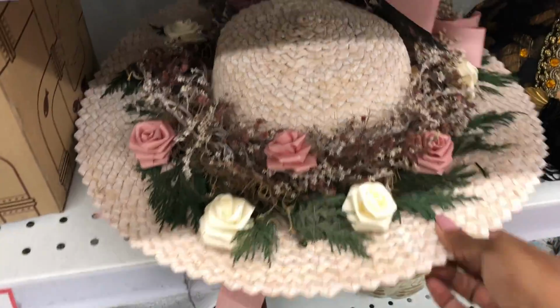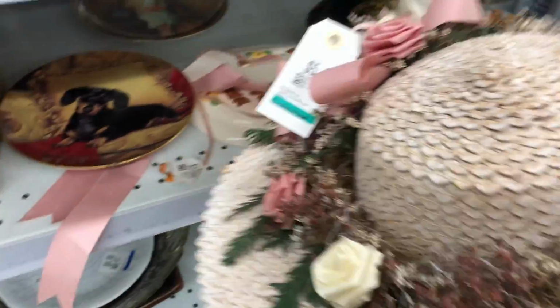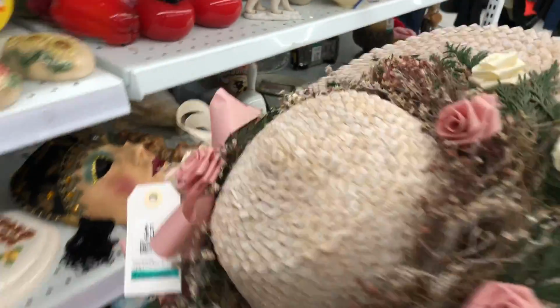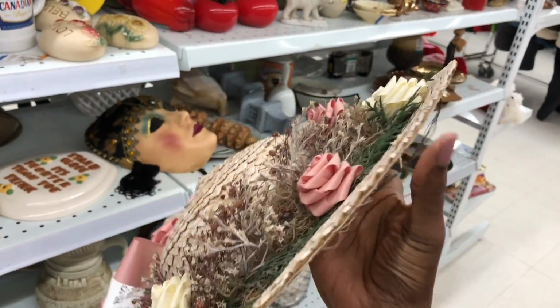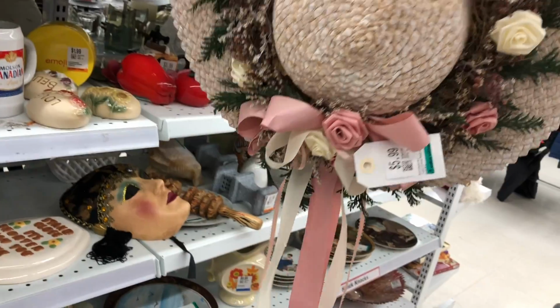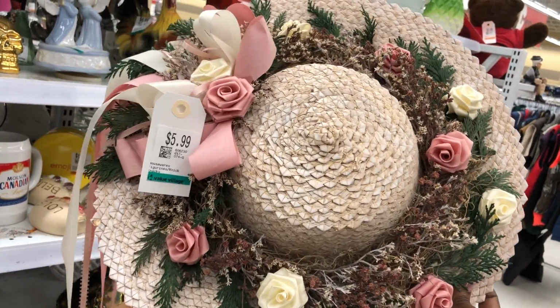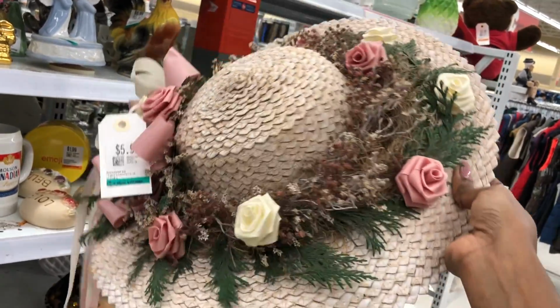Look at how pretty this is, you guys. This is just gorgeous. And I know you're like, what are you going to do with this hat? Well, honestly, I think this would be beautiful in place of a wreath to hang on your door at your front doorstep. Oh my gosh, guys, I might have to snatch that up. That is so pretty. Look at that for spring.